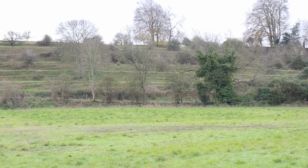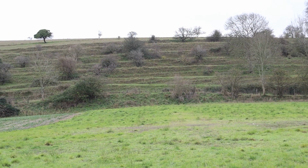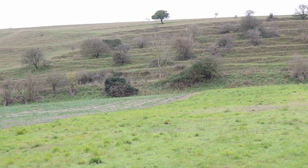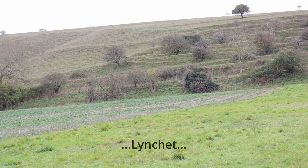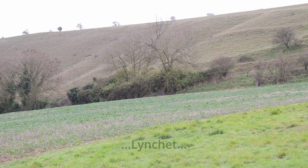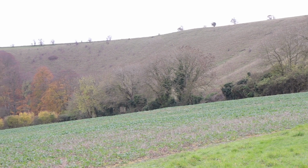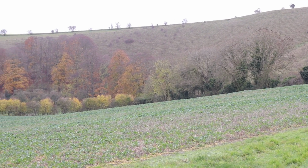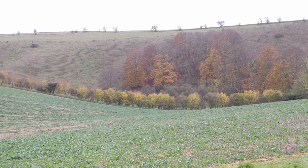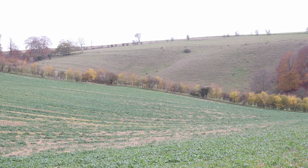Now, among these trees on the side of this hill, there's some interesting sort of terracing strips. They're known as lynchets, L-Y-N-C-H-E-T. They're thought to be medieval or even earlier, and it was a form of agriculture, and they're on the sides of hills, and the terraces were thought to be created to expand the possibilities of agriculture.